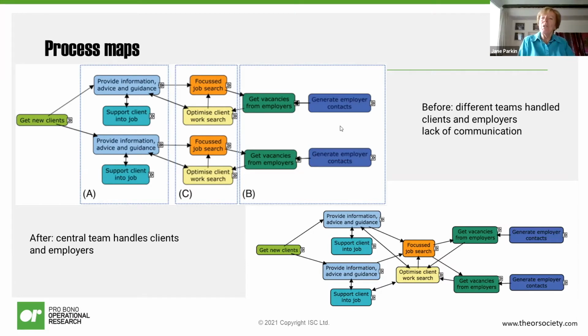And so the problem was that the original process map, the team that dealt with the clients and the team that dealt with the employers were separate and didn't have enough communication. And so they never got the vacancies to the clients, or the right sort of vacancies for the clients.